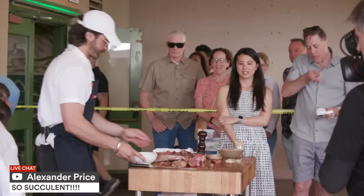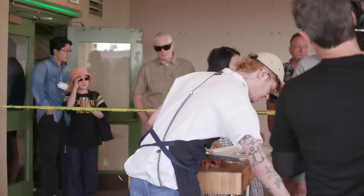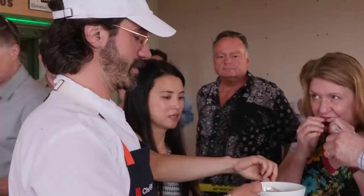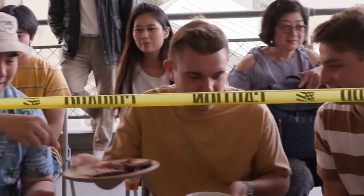All right, here, let's do one of these. Do you guys want another chunk? Yes. Don't worry, we're making more right now. I cut them huge because I didn't want to stand there forever. You guys can actually just pass this around too. And we're making more, don't worry. I've got some more right here actually that I can serve.